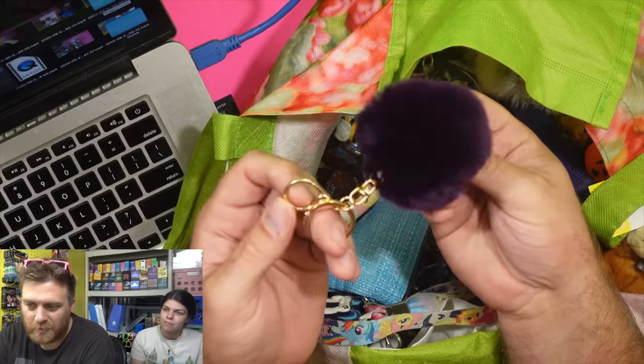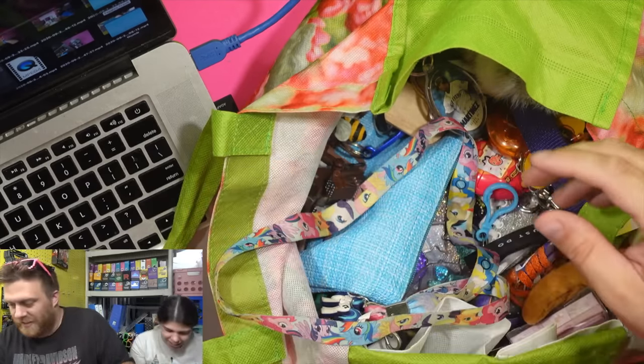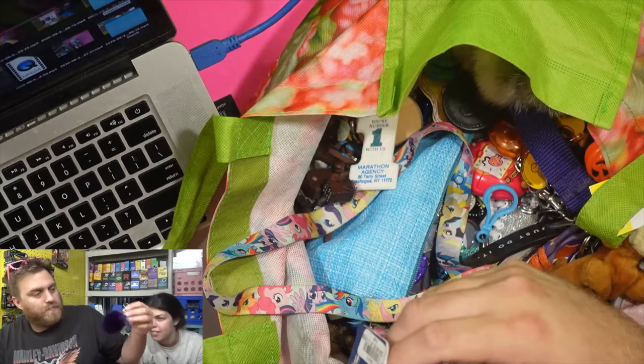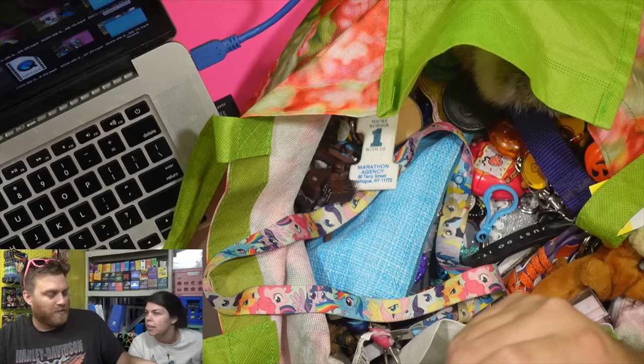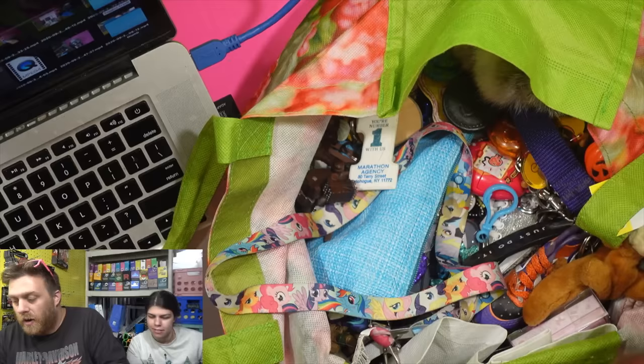What is this weird purple poof? It's just a purple ball. It's just a weird purple poof. All right. I think this one's technically like a bag ornament. It's not necessarily a keychain. Oh, it just clips on the end of a purse. Yeah. It was probably on a purple purse. All right, some baseball stuff.